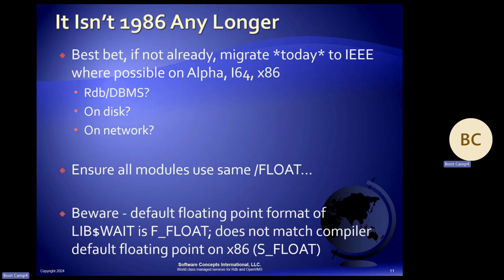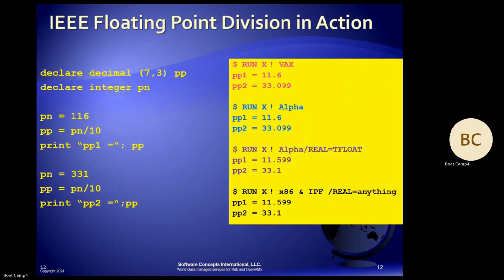Where everybody gets bit is calling lib$wait, which I think is one of the most abused runtime library routines in VMS. Because why did my employer spend hundreds of thousands of dollars to buy this beautiful new computer with all this storage and this great operating system? And the first thing I want to do is not compute. I don't get it, but anyhow, pay attention to that one.